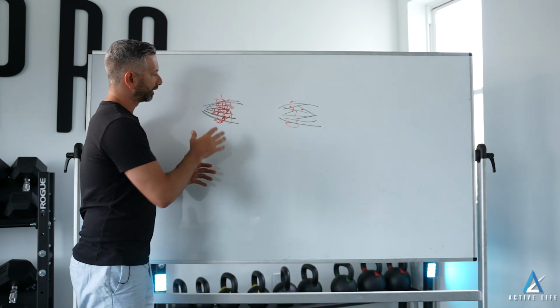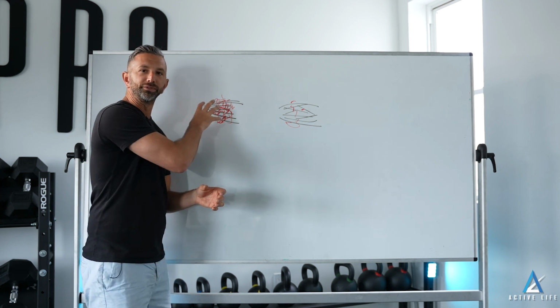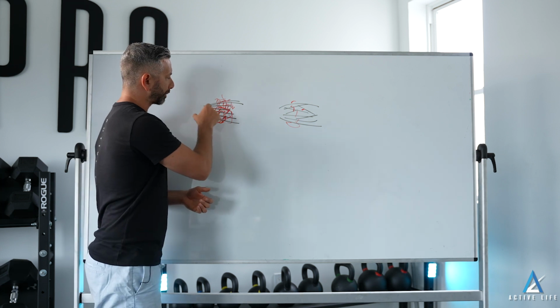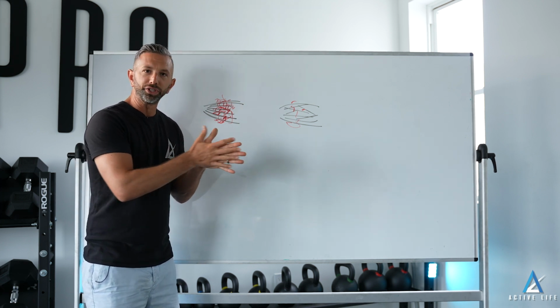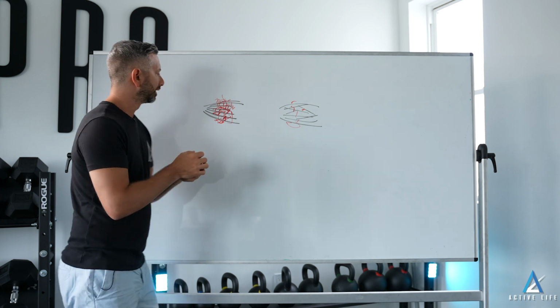Here's the deal. Tendonitis means that there's a bunch of extra fluid. The red represents the fluid in the area where the tendon is supposed to live. These black lines represent the fibers of the tendon. They're supposed to be lined up fairly linearly, which means that they would live right next to each other in parallel so they can all pull in the same direction at the same time.